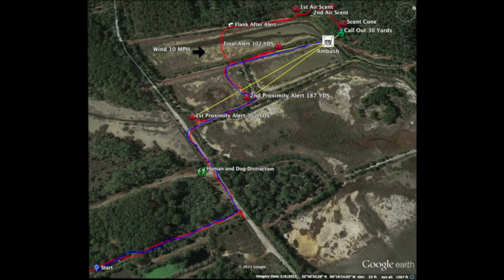This map overlay is the entire trail from beginning to end. The key points are represented by the little strike zones 1, 2, 3, and then also some air scent zones towards the upper right-hand corner of the map. The subject trail is in blue, and the team is in red. The ambush zone is the skull and crossbones in the upper right-hand corner of the diagram. You'll notice 3 yellow lines. These are distance markers from each proximity alert to the ambush.